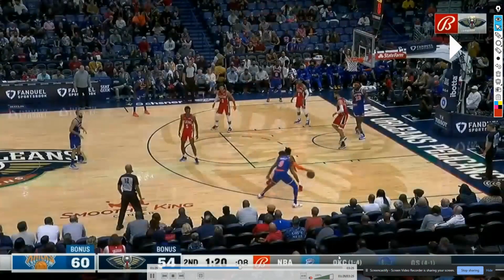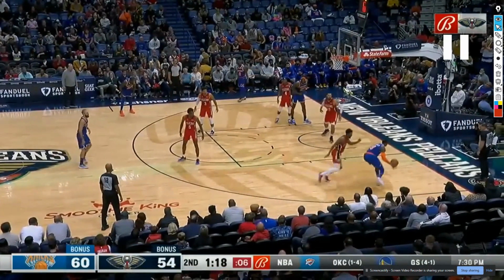So he's going to get another assist here. A little sloppy with the ball. His handle has gotten a lot better, but it's still not on a string or elite by any means. That's something that he's going to continue to work on.